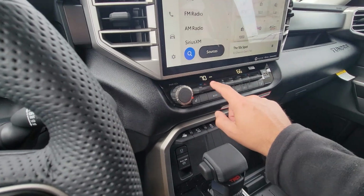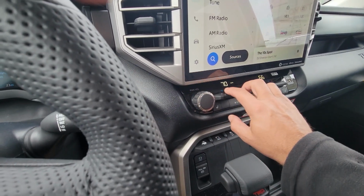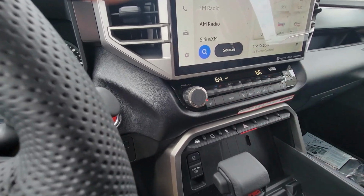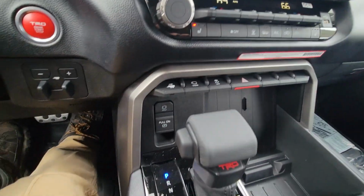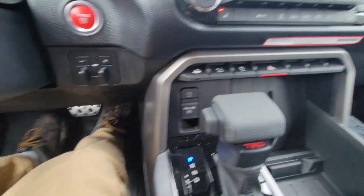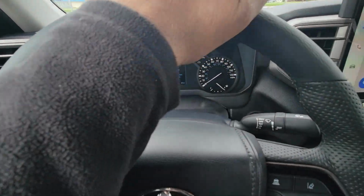Same here, first one for the driver's side. They made it the first one. So volume knob, reach over, and you can make it colder that easy. So I love the button layout on here. It's really nice for us. Trailer tow, got the trailer brake. Got everything you need here. Heated steering wheel is kicking right now too. We are in Michigan.